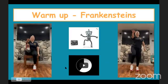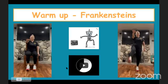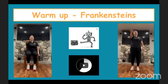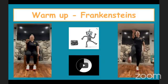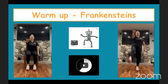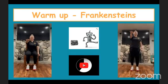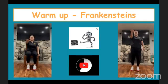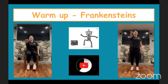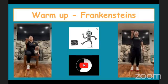Next up is our Frankenstein kicks. So for this warm up, we're going to keep our legs straight. We're not going to bend the knee. You're going to bring your dominant hand up and you're going to try to kick up to it, alternating. If you are sitting down, again, you can bring your arms up over your head, okay? Or you can bring your leg up.